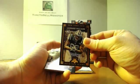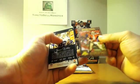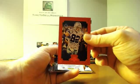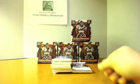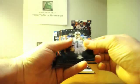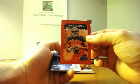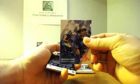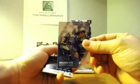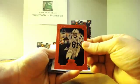Leonard Washington, rookie card. Steve Young, all-time stat kings. And Jason Witten, red frame. Bear with me. I'm sorry if I'm going really slow. Just trying to get the hang of this product, and I don't want to miss anything awesome. Jameis Winston, rookie card, red frame. New Golden Tate for the Lions. And Andre Johnson, red frame.